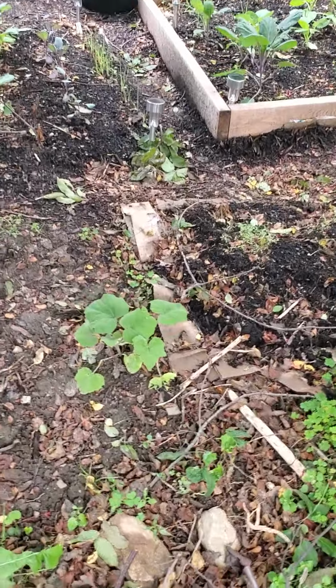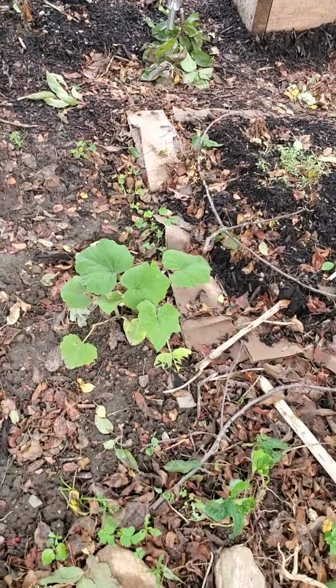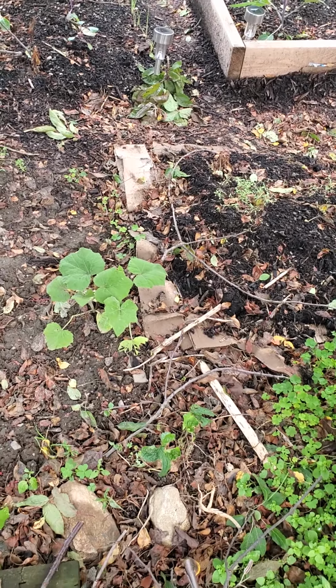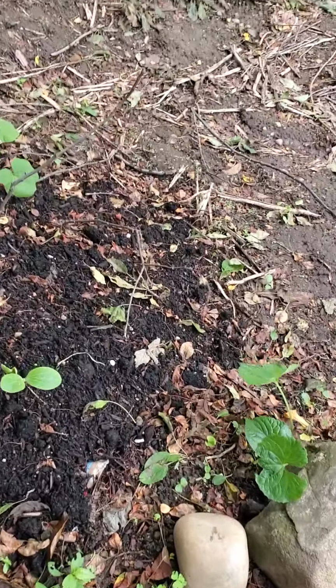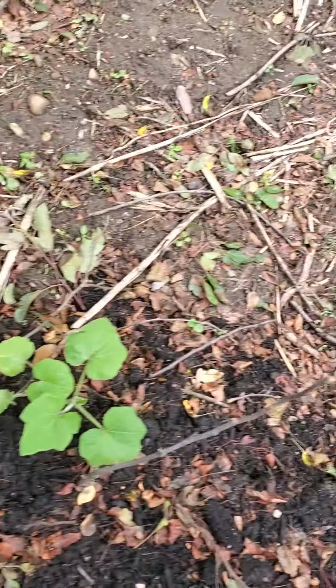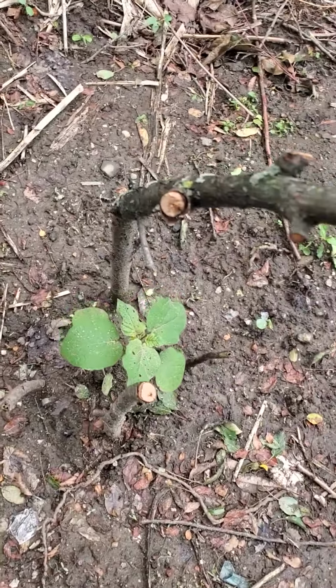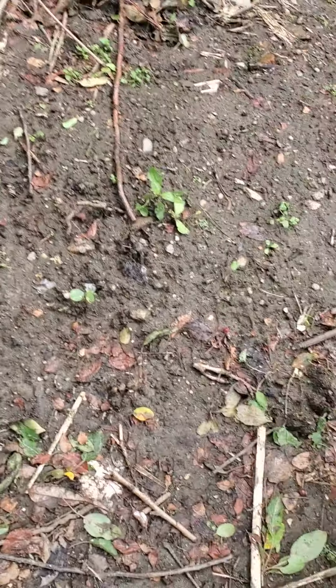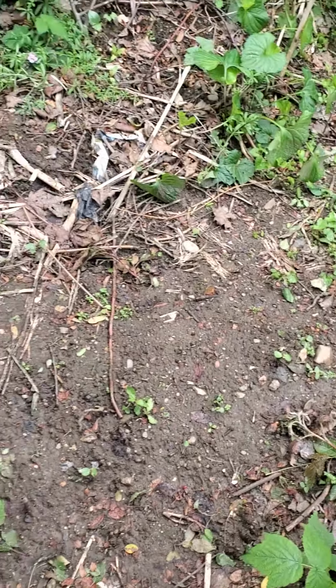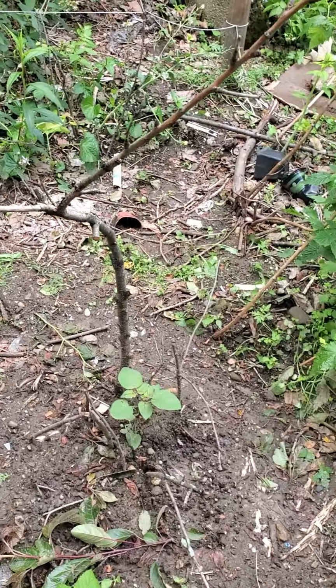Over here I have this tucked in here, a white patty pan squash. Over here another white patty pan squash, and another one. Over here is another ground cherry. Something's eating them up, but I can't find it. I sprayed with neem oil and BT, but something's still nibbling.